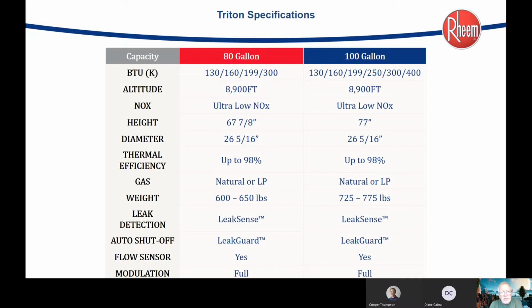Ultra low NOx, elevations, like we talked about, and other. I think you all get up around 4,000 feet there, maybe in parts of Vermont. Altitude is not going to affect this thing. It'll work up to 8,900 feet. When you look at the size and the diameter, it's very similar, within an inch or so, of the Cyclone and the other commercial heaters that are out there, so it'll fit right in. It's a real good replacement unit. 98% efficient, comes in both gases.